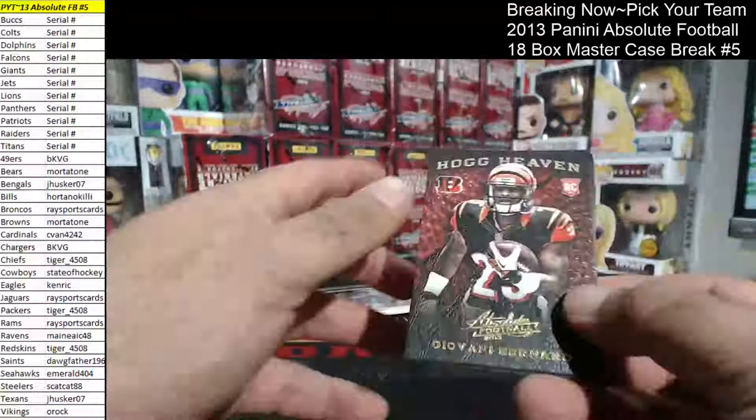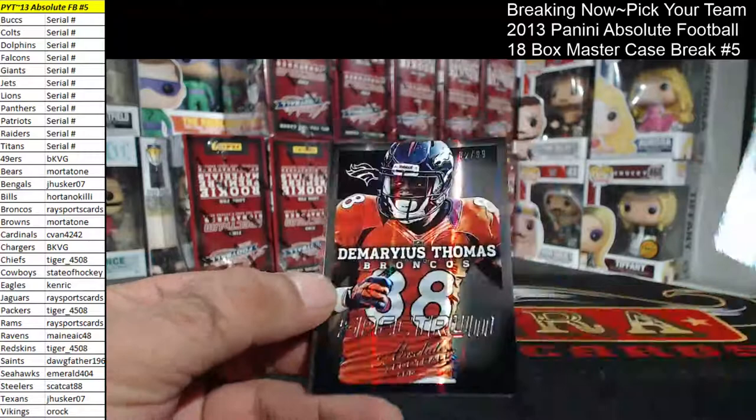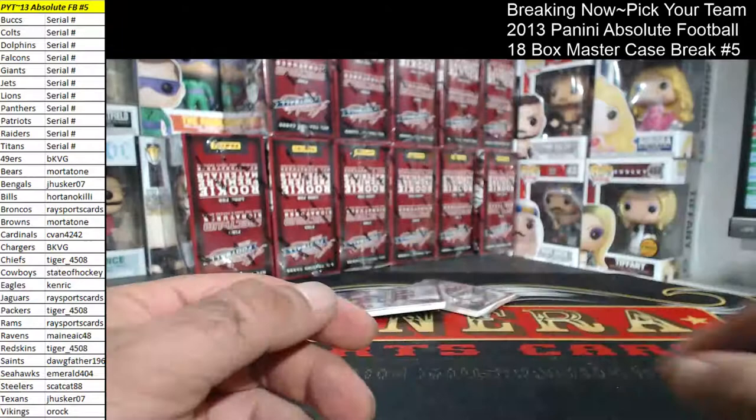Denard, Giovanni Bernard, Cambrell Tompkins for the Patriots. Spot number 4, 454. Let's go to Race Sports Cards. We got Demarius Thomas, 82 of 99, and boom, 22 of 99, Le'Veon Bell, going to Dom.